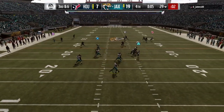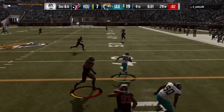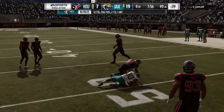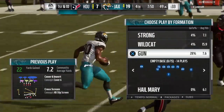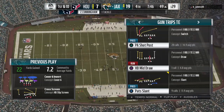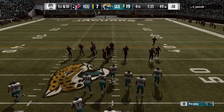Now Foles. Oh, it's a screen pass. That's complete. And he'll be taken down, but not before they work it across midfield. And they convert on 3rd with a gain of 22. He's played a great game. It continues right there, even with this lead, confident to throw the pass and have the reception made.